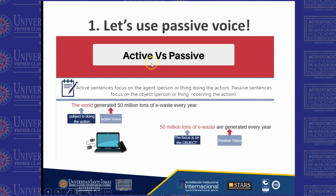Let's use passive voice. We have two voices, active and passive. Active is the voice that you have already worked on and already know, but the second one is when we want to focus on the object. Let's see two sentences, right? In the first one, the world generated 50 million tons of e-waste every year. The world is the subject, the one that is doing the action. That is active voice, and the verb is in past tense. But if we want to focus on the object, we use passive voice.